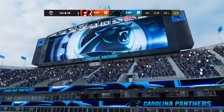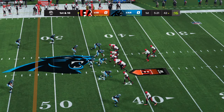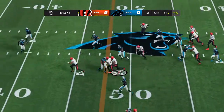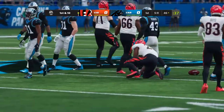But sometimes you just don't want to break tendency. Stay with what you are. Stay with who you know. And go get the first down. That's exactly what they did. Mixon with a first down carry. And he'll be taken down, but not before he gets into enemy territory.